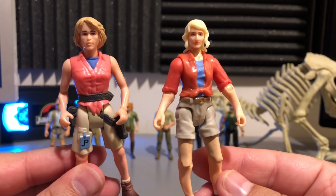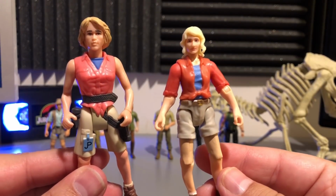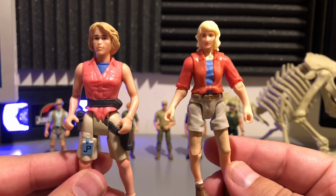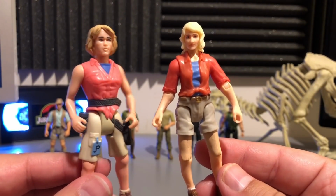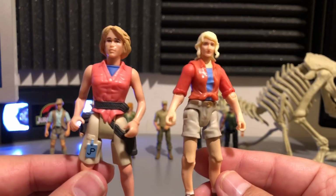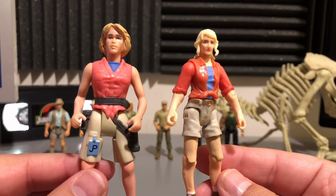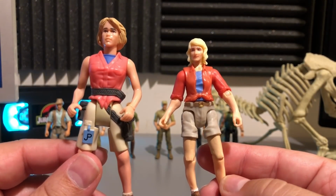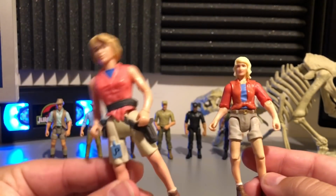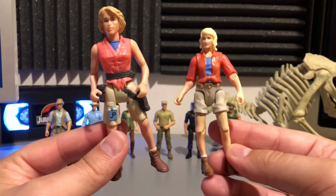One quick thing I wanted to do is take a look at them side by side with the Kenner Ellie figure here, which is obviously quite different. Missing the sleeves, the head sculpt is very generic. Definitely doesn't look like Ellie whatsoever. Weird hair going on there. The outfits are nearly the same aside from the sleeves. But this definitely resembles Ellie enough. And it's got basically all the same features there.